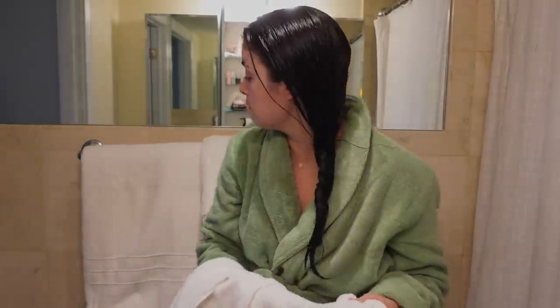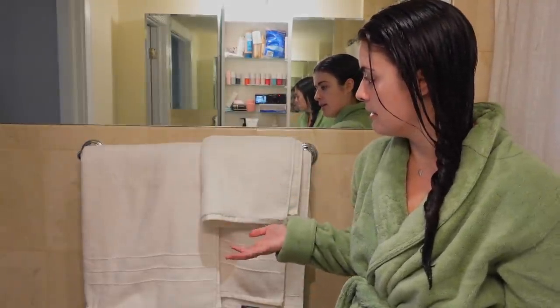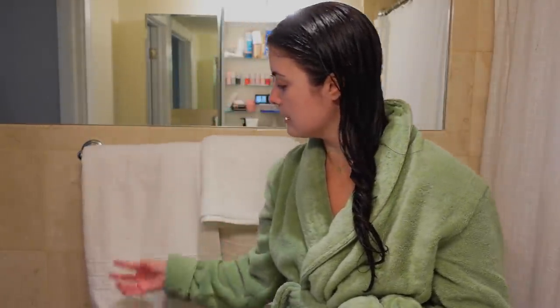So as you can see, I upgraded my towel situation. I need to organize this better. Right now it's just there. I need to make it look prettier, but this is kind of an ode to the days where I would travel a lot and stay in a lot of hotels, because I always loved the towels and wanted to take them home with me.